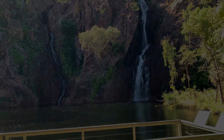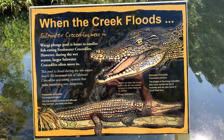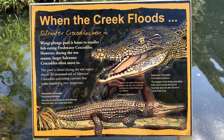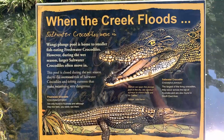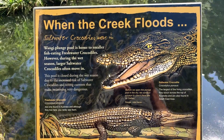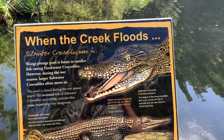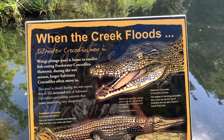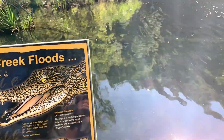Pretty impressive little waterfall. Right, so there is a little swimming area here. And as this sign says, there's freshwater crocodiles near there, no problem. But during the wet season, when the water levels rise, saltwater crocodiles often get in here. And so they don't open the swimming area until they're sure there are no salties in the pool.